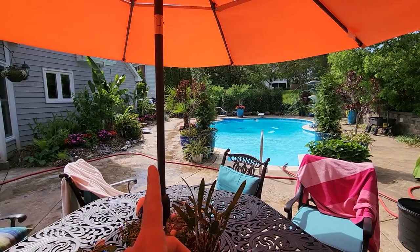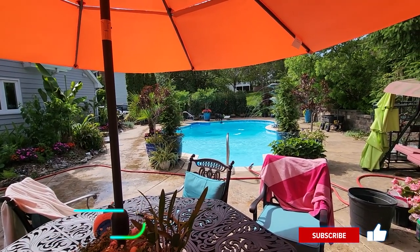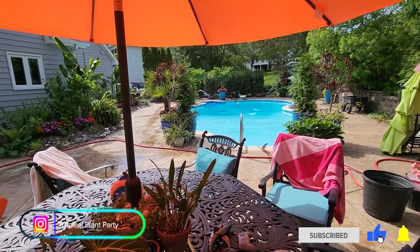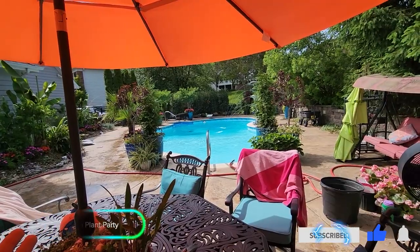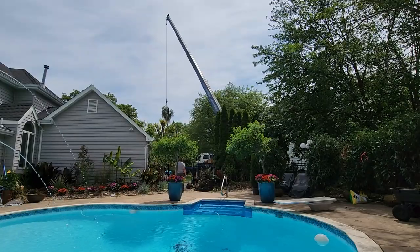I need to move cars out of the driveway so a crane can come in here and drop these things off. All right, in a few minutes, there's going to be palm trees everywhere. The next clip, there's going to be palm trees over the patio. That's exciting. Oh my God, I have so much to do. I thought I had another week.